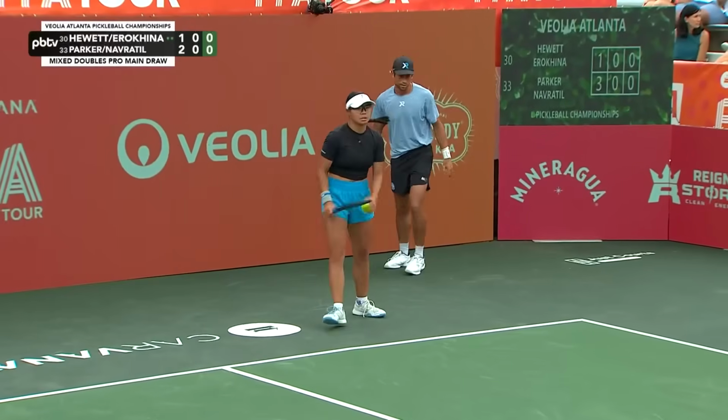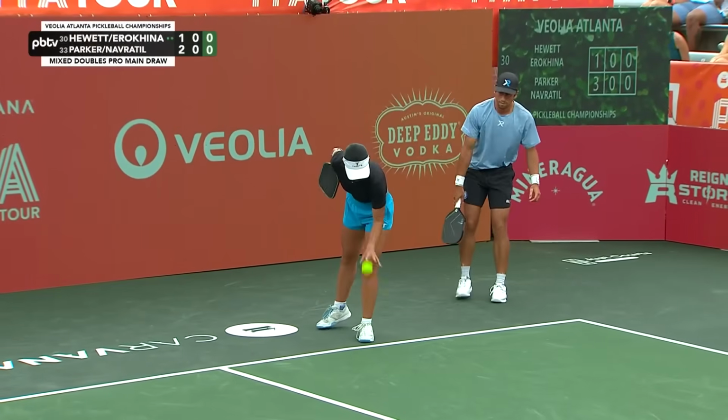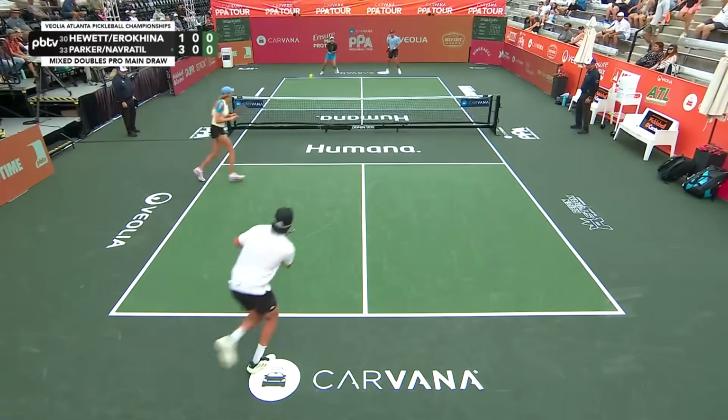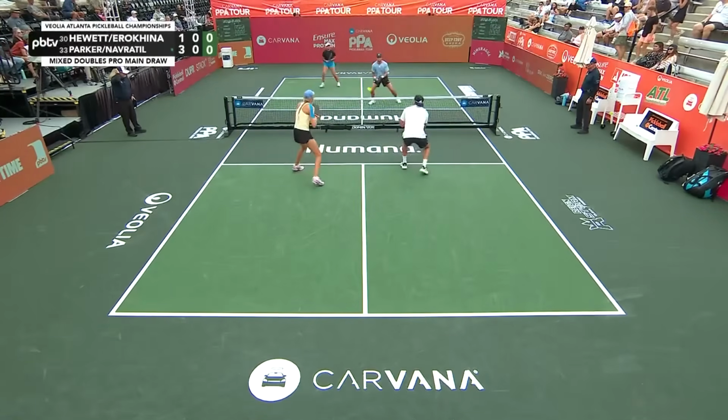I always love these lefty versus righty matchups. The ladies are going to be battling. The fellas are going to be battling straight ahead. I've already seen multiple exchanges early on.